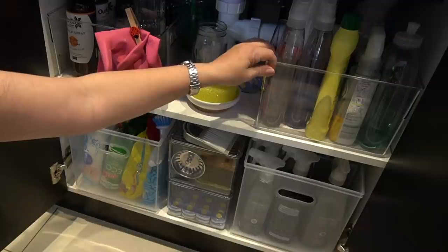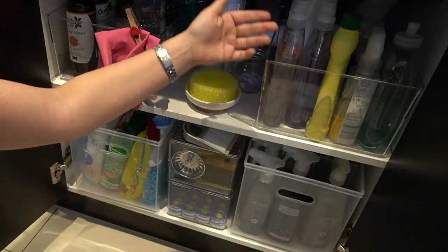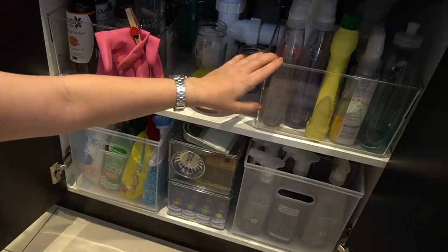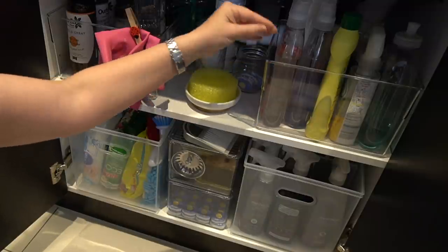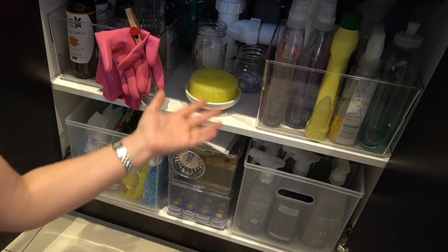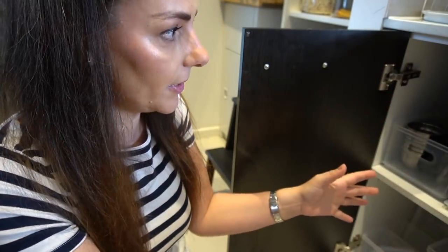So these are fridge containers from Kmart, but you could use these literally anywhere. You could use them for home office storage, you could use them in the fridge, for cleaning, you could store makeup, beauty products, anything. They're really versatile, they're multifunctional, and because they're clear plastic, they just go with anything.